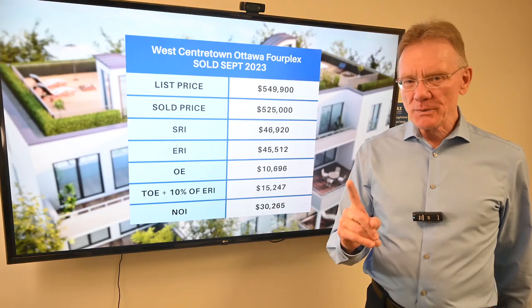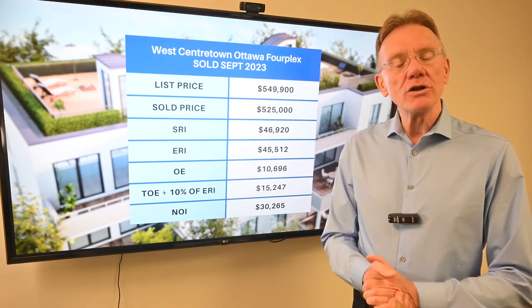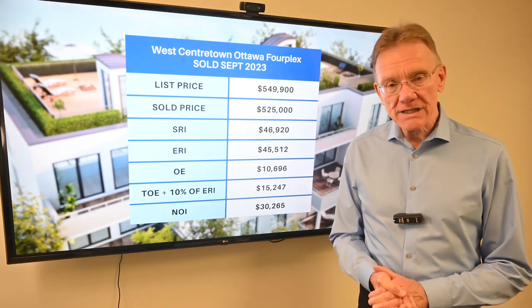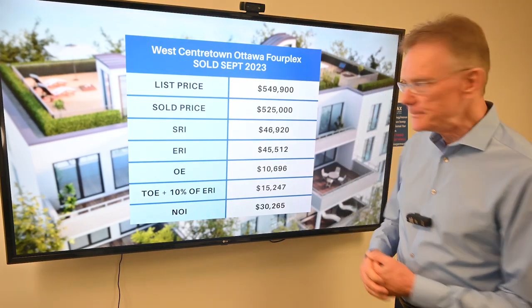Now, the thing about this property that's different than the ones we usually do is I'm going to call it an aberration. And for this four-unit building, I can only say that it is being used as a four-unit building. So let's get into these rather unusual numbers.